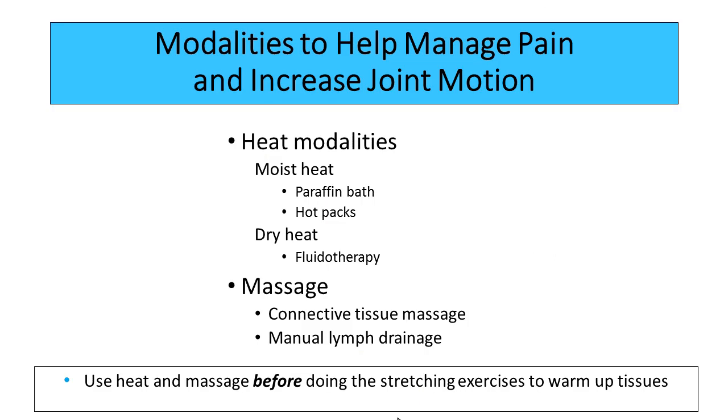So I'm going to first talk about some of the modalities that can be used to help manage pain and increase joint motion. Some of those are heat modalities like moist heat you get from paraffin bath or hot packs, a dry heat, which is fluidotherapy. It's a piece of equipment that you need to have done in an OT or a PT clinic. Massage can also be very helpful, a connective tissue massage or a manual lymph drainage massage, and I'll talk a little bit more about each of those.